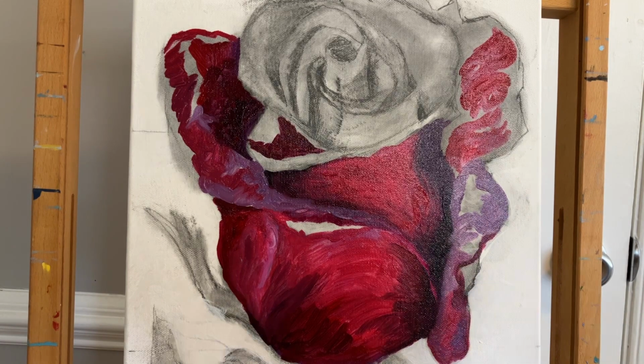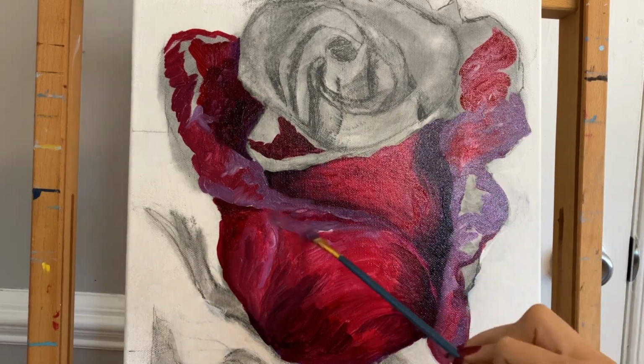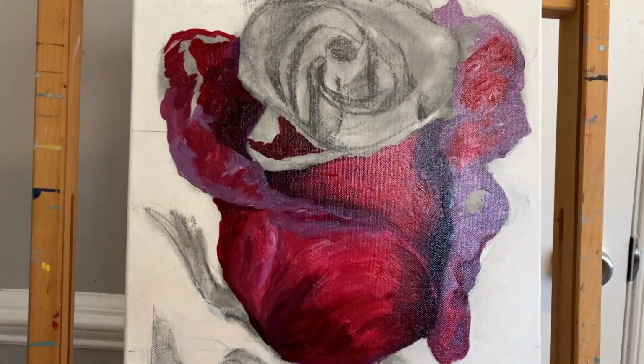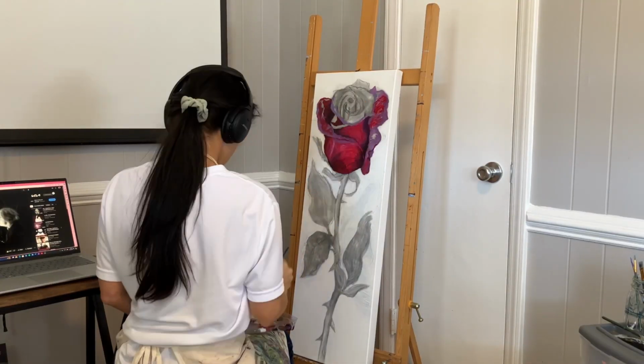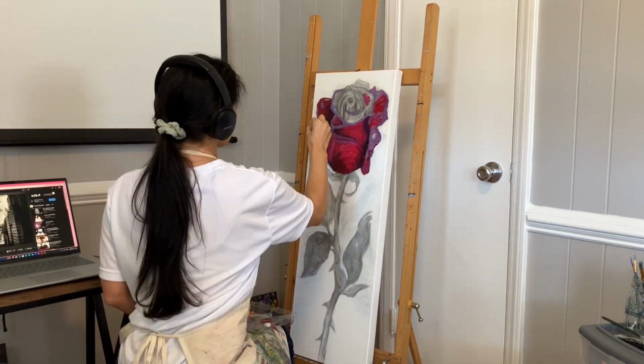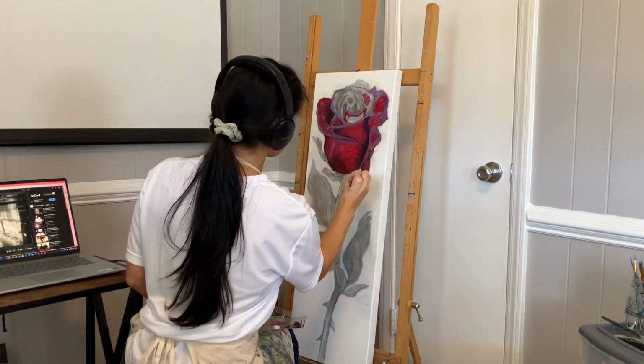The inspiration for this rose is the black Baccara rose. I'm not sure if I said the name right, but that's what it is. It's very cool looking. So I just kept painting for maybe an hour and a half to 2 hours just on this rosebud.